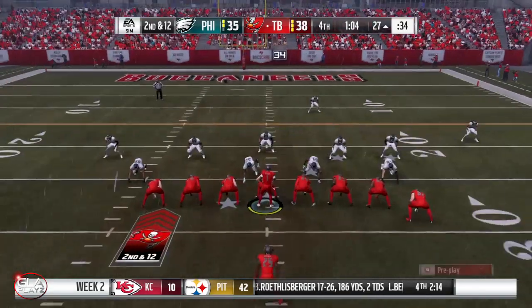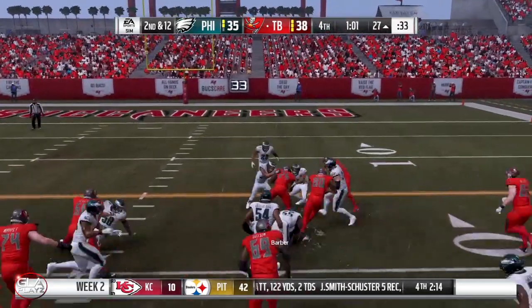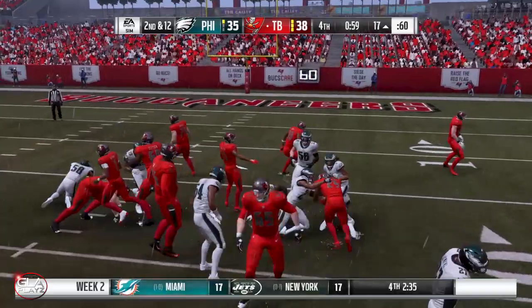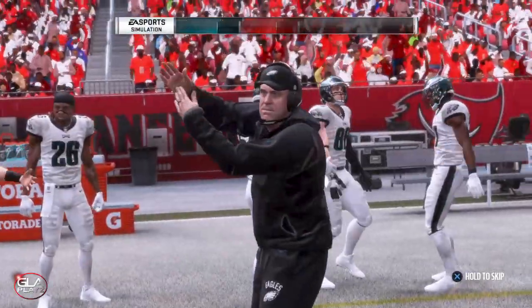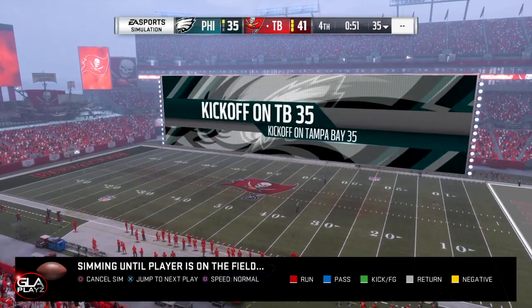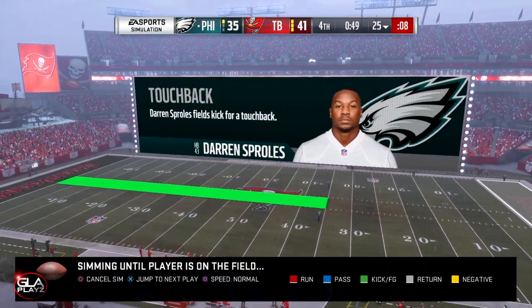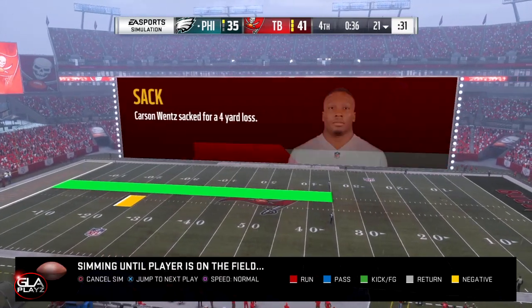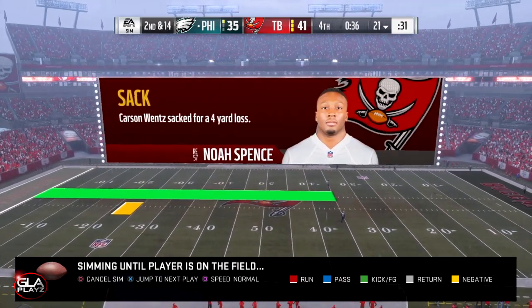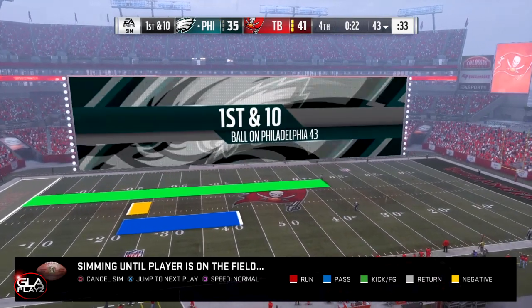Alright, so it's 38-35. Philadelphia was not able to score. Run from there with Barber. Alright, so after a 3 and out, went for a field goal and got it. It's going to be Philadelphia's ball. There's only about 50 seconds left. They have 1 timeout. Let's see if they're able to score. If they score, we will lose the game.